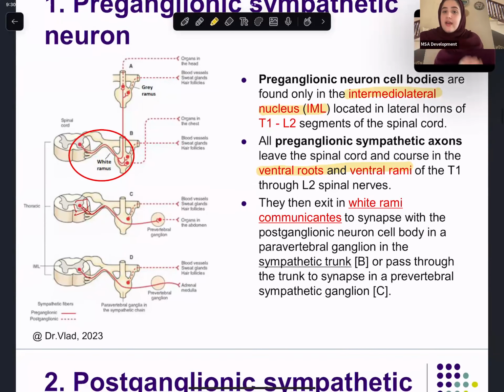This is the ventral root and rami, this area here, and then they go through the white ramus into the sympathetic trunk. The sympathetic trunk is also called the paravertebral ganglia because, as I mentioned earlier, it's usually close to the vertebra. Para means close to, adjacent to.